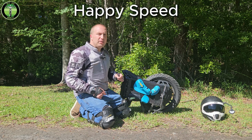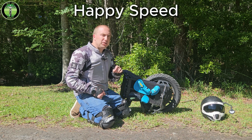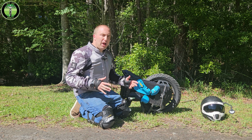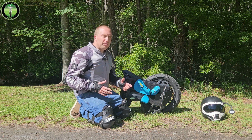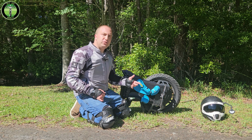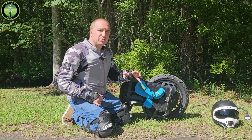Happy speed is the speed that you should be able to expect to go as an average skilled rider on a given wheel. Every EUC has a different happy speed. And so, for example, I said that the Leaperkim Lynx has a happy speed of about 42 miles per hour. That's blisteringly fast for just the average skilled user.